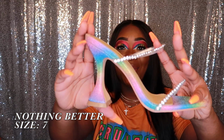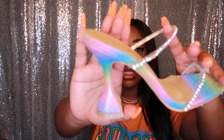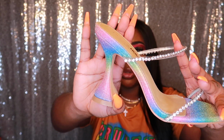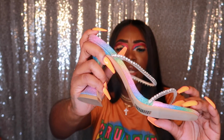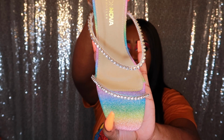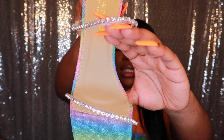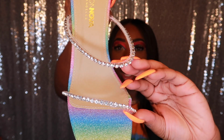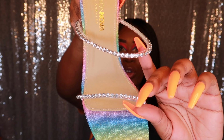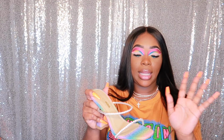So anyway, these look real mermaid-ish to me. If y'all could see the colors in it, the pinks, the greens, the blues, yellows, really pretty. Again, we have a square toe. It kind of looks rainbow colored to me, perfect for Pride Month. But yeah, we have that square toe. And let's get into the details of these straps, y'all. You see how these diamonds go all the way across? This sandal just speaks for itself, okay? You do not have to do the most with this shoe. This is simple yet sexy, elegant, all in one.